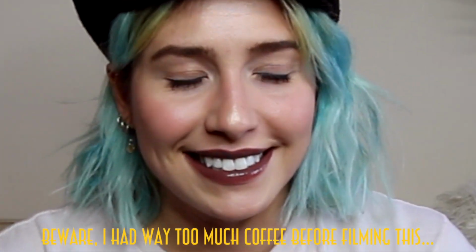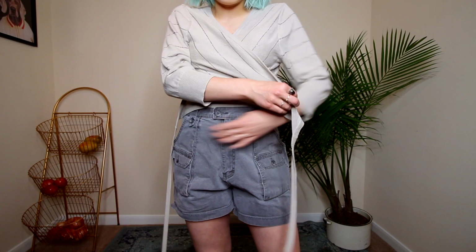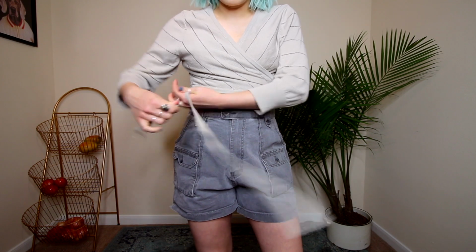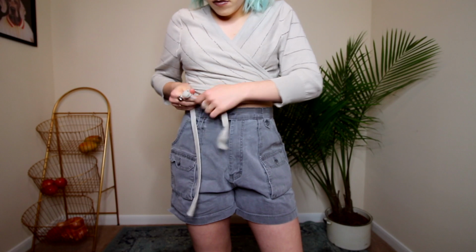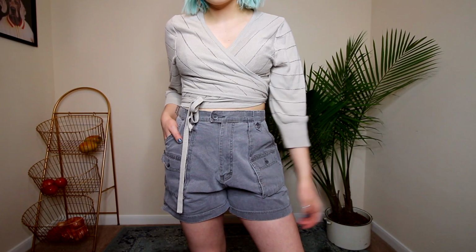Let's get started. So this first item I don't have on a hanger, and I feel like it would be best if I did, but I am going to do cutaways and show you me trying the items on. This is a weird wrap thing, and I know wrap dresses or wrap tops are very in, but I haven't ever had one, and I've actually never worn this, and I've had it for a few months. It's like a wrap crop top with quarter sleeves. I used to have tops like this in the 2000s, because I was like 5 in the 90s. And I got this at a Goodwill, but it's the brand Old Navy.